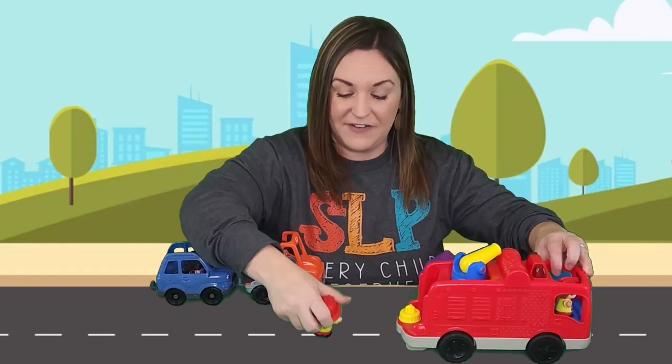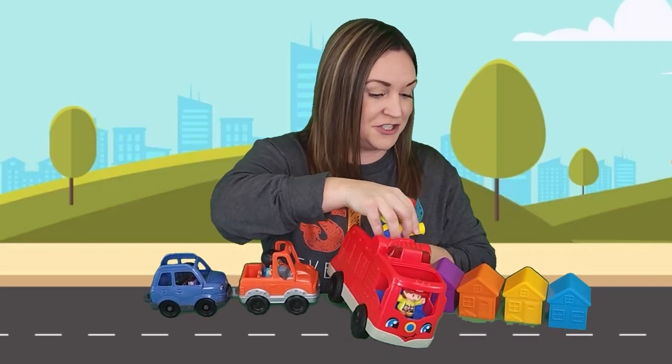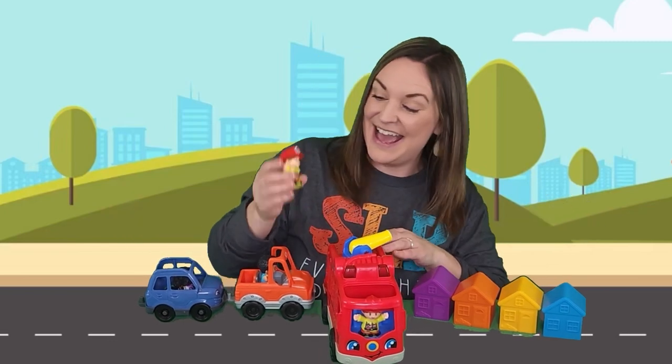There goes the firefighter. Can you make that spraying sound? The fire's out! Yay! The firefighters saved the day!